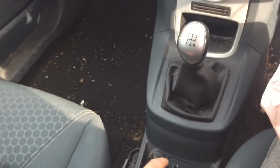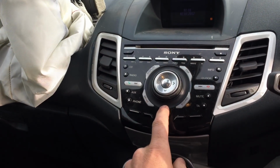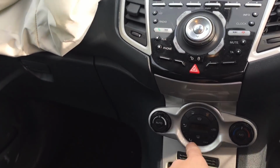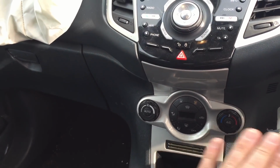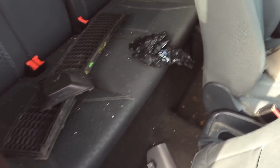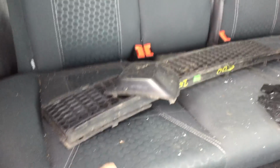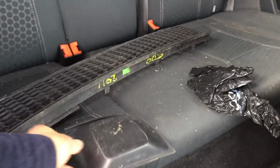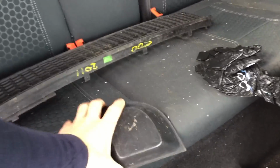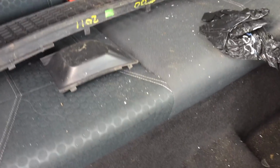Yeah, it's the titanium. So it does have the USB and the AUX. It has the Sony stereo, which all works. It has digital climate control, which I've had on, and that all seems to work perfect. So yeah, all in all, quite a nice little car. I'm not really sure why this is all in the back, but it's actually Fiat 500, that grille, and so's that, and all of the grills for that car seem to be there.